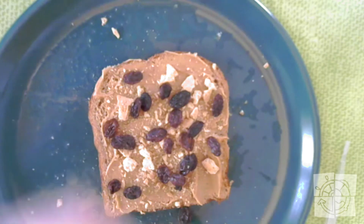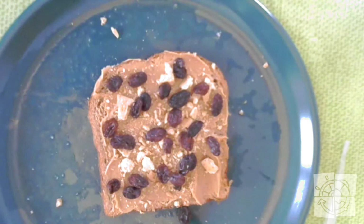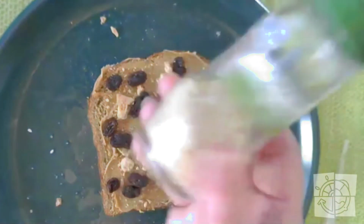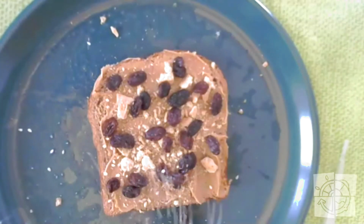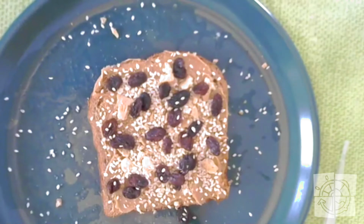Okay, so there we go. Oh, you know what? Seeds are always a good one. So these different items that I'm putting on my sedimentary sandwich stand for different minerals that rocks are made out of. And so I've got some seeds here. These are sesame seeds. I like those. So I'm going to sprinkle another layer on top of that. There we go. Whoa, that looks actually pretty good.